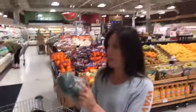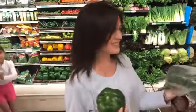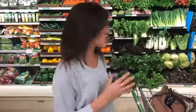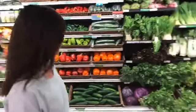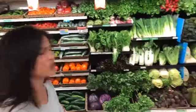I already got green bell peppers. I just like to get bell peppers to snack on. I cut them up and eat them with hummus for a snack, and I'll throw them in my salads when I'm craving a crunch. So that's like a side. I don't actually cook the bell peppers hardly ever. And then I look to see what looks good and fresh.